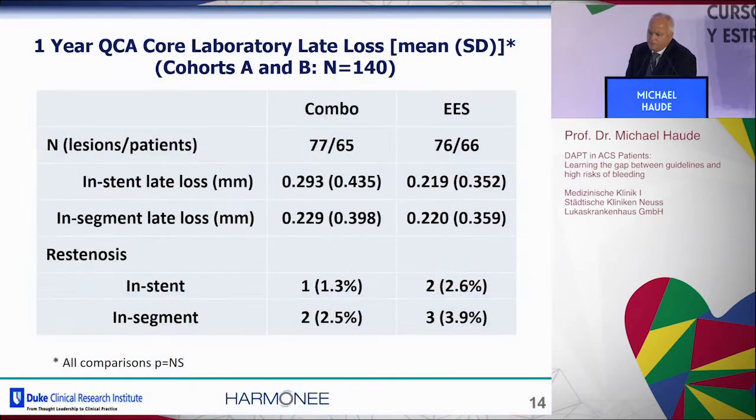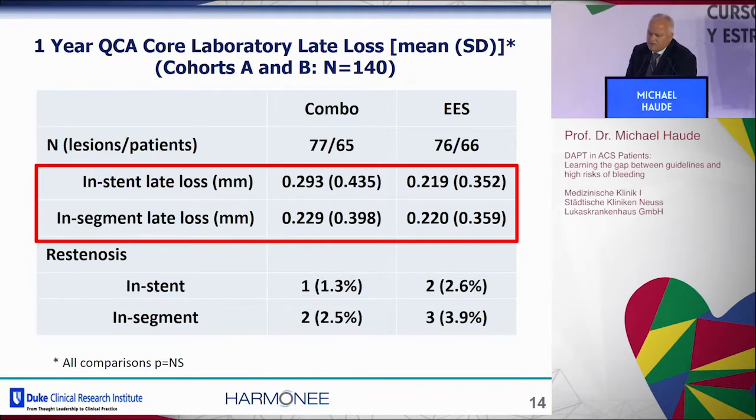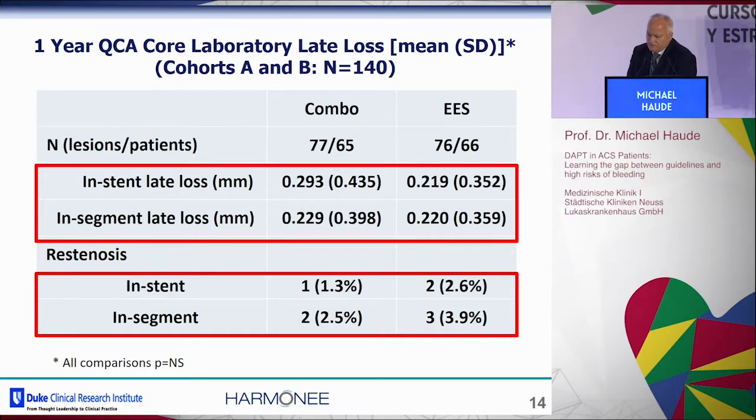And there is one particular point when we looked at the angiographic data which supports this endothelial coverage, because when you look at the in-stent late lumen loss, this in particular was somewhat, non-significantly, larger, showing that there was some cellular uptake there, which was not the case for in-segment late lumen loss. Nevertheless, this didn't translate into any difference with respect to restenosis, neither in-stent nor in-segment.